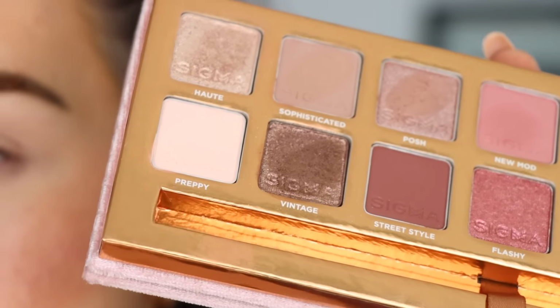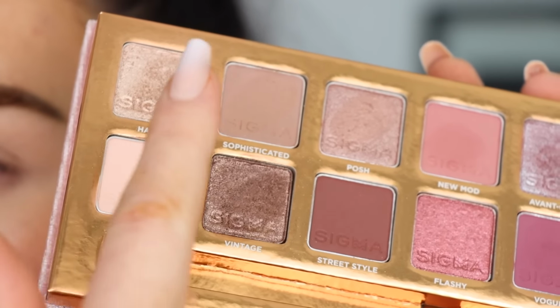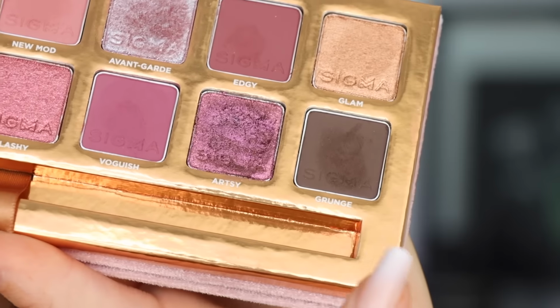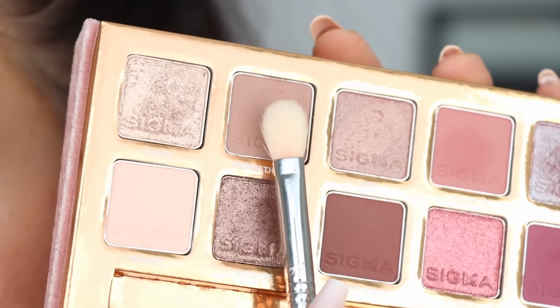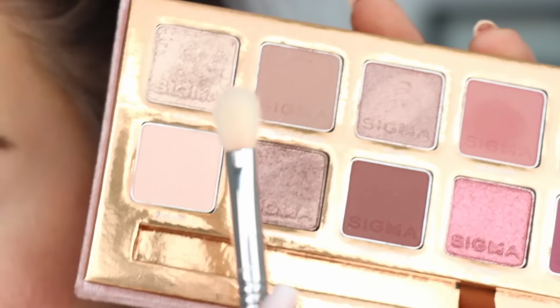I love the tones in here. And for this look, I'm gonna be sticking to these shades in the palette. Maybe this deeper one, we'll see. So I'm gonna take the Sigma E25 in the shade Sophisticated, and I'm gonna start by lightly packing that shade on the outer half of my lid. And I'm gonna bring it into my outer crease.